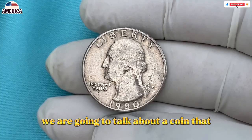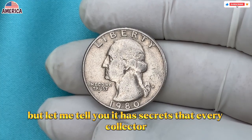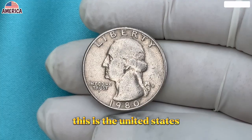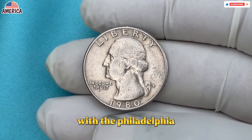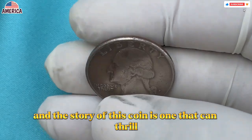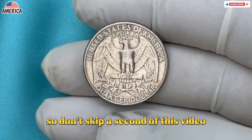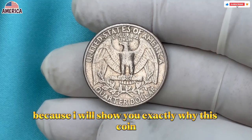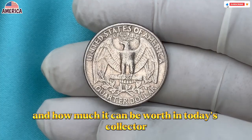We are going to talk about a coin that you might think looks ordinary, but let me tell you, it has secrets that every collector should know. This is the United States Washington quarter dollar from the year 1980 with the Philadelphia mint mark, and the story of this coin is one that can thrill collectors and treasure hunters alike. So don't skip a second of this video because I will show you exactly why this coin is so unique, what makes it rare, and how much it can be worth in today's collector market.